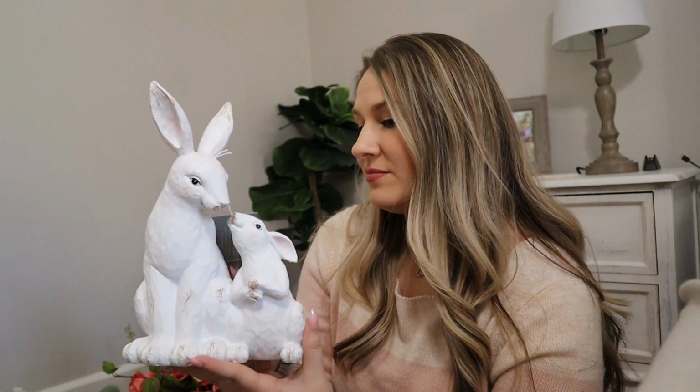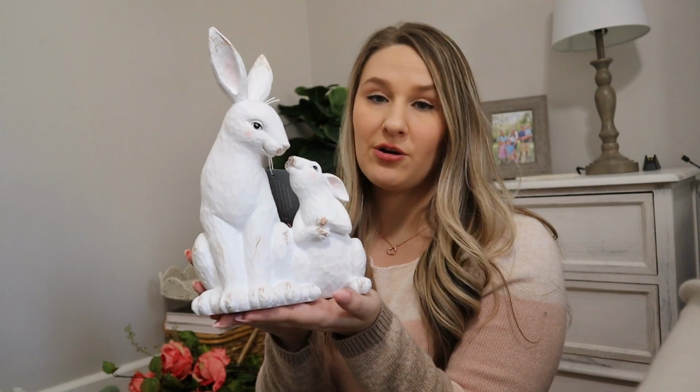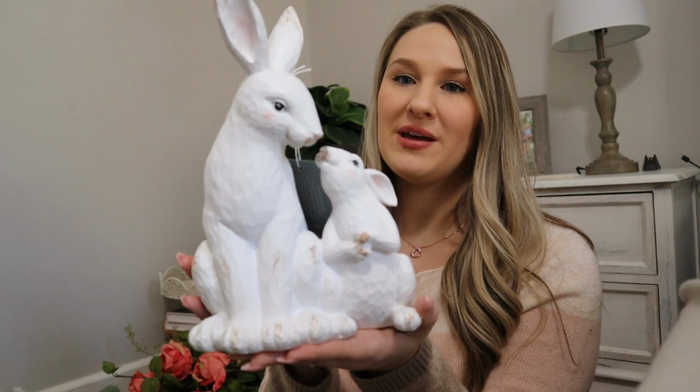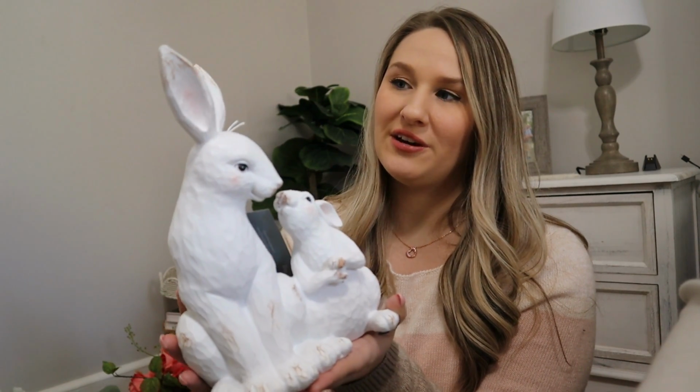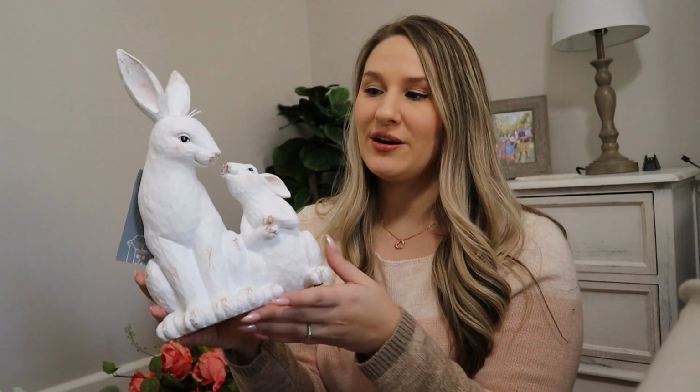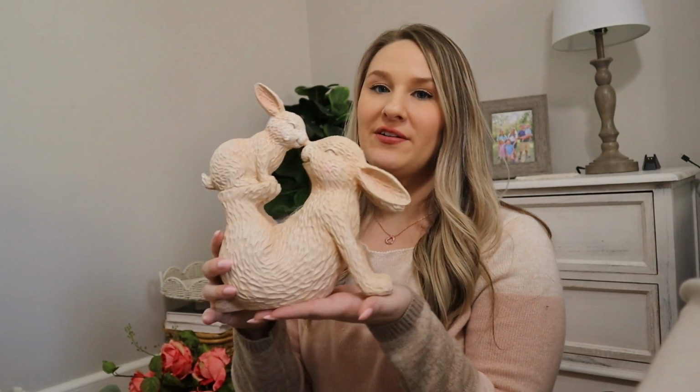So I'm not sure if I even want to return it, because you can't even tell if I was to put this on a bookshelf or something. But I just thought this little bunny was so cute. It's a little mama and baby bunny looking down at each other. It looks like they have dirt on their ears and their mouths where they've been scrounging around in a garden. This is the next bunny I found at TJ Maxx.